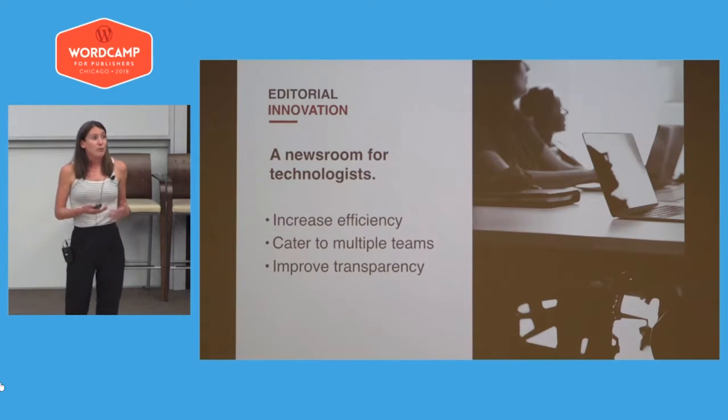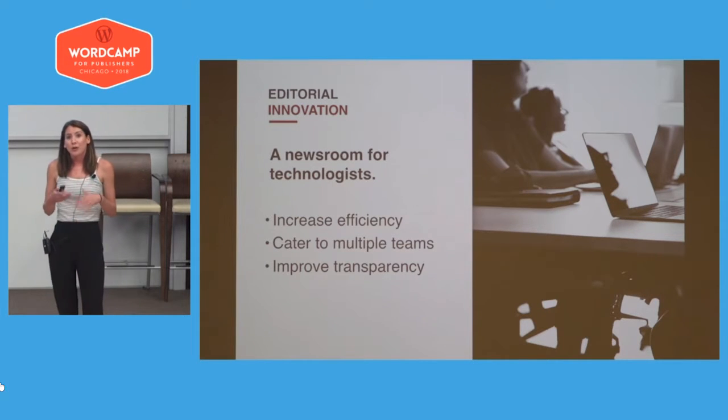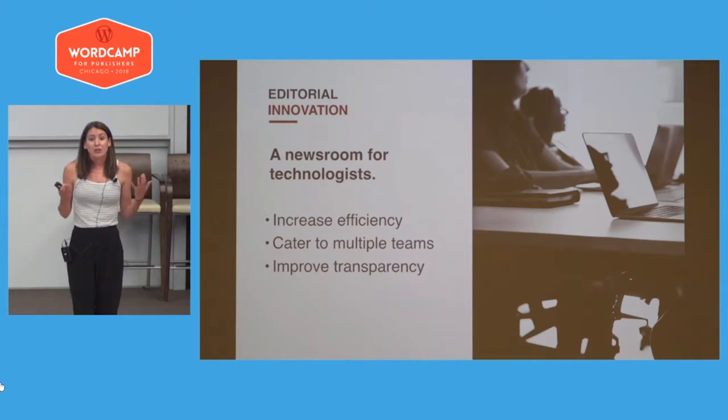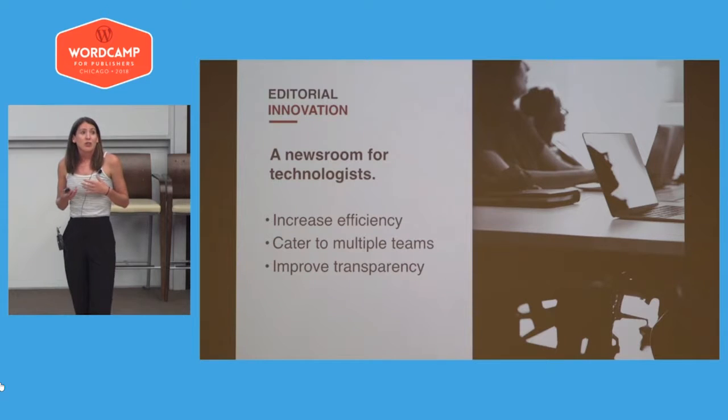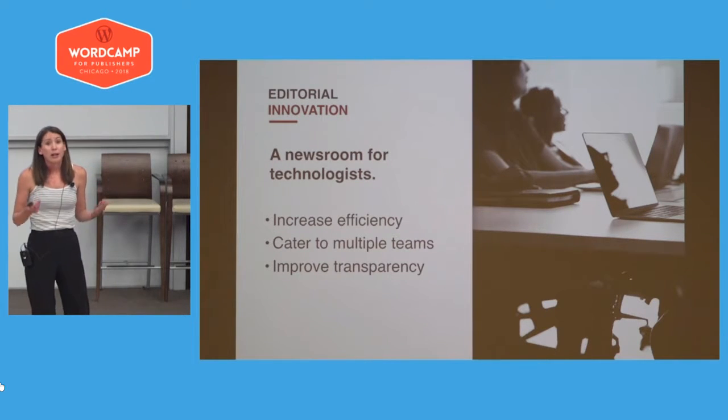Though end users may be the most visible side of our redesign, editorial administrative users are just as important a consideration for us as well. TechCrunch as a product caters to multiple teams, editorial, marketing, advertising, events, and we needed to ensure that the CMS, as part of this redesign, would provide increased efficiency and improved transparency for these teams collaborating, often in a very distributed way.